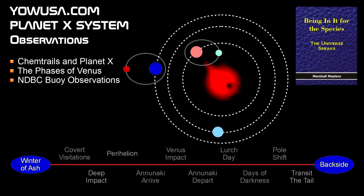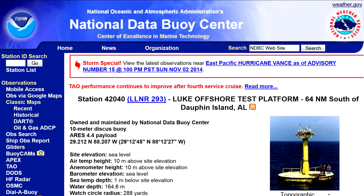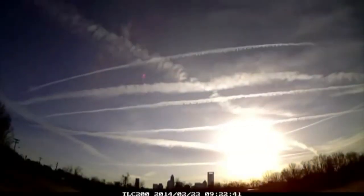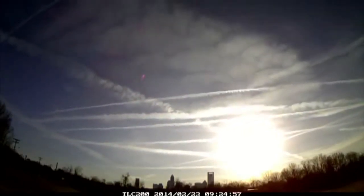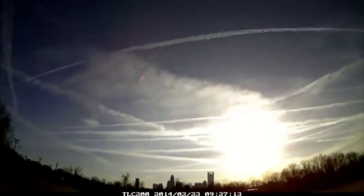In this segment, you're going to see observation images of 3 planets in the Planet X system captured with National Data Buoy Center buoys located in the Gulf of Alaska and the Gulf of Mexico. However, before we show you these observations, we need to address 2 issues to help put these observations into proper context. First, a common complaint we receive from people who live in large metropolitan areas is that they are unable to observe objects in the Planet X system for themselves.